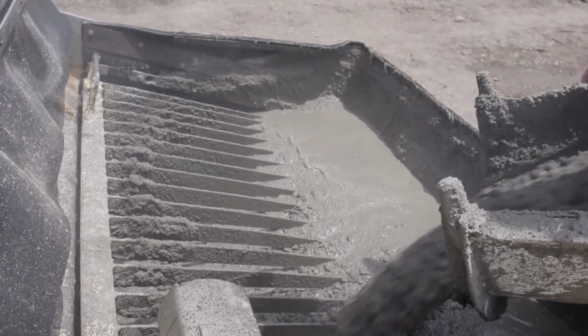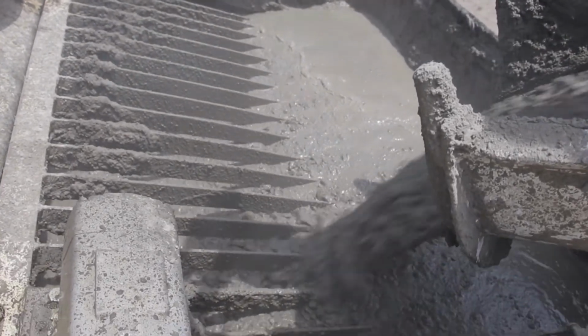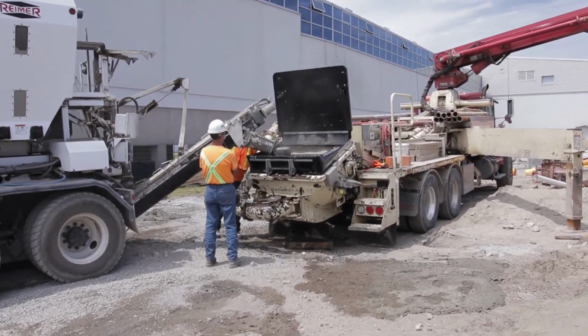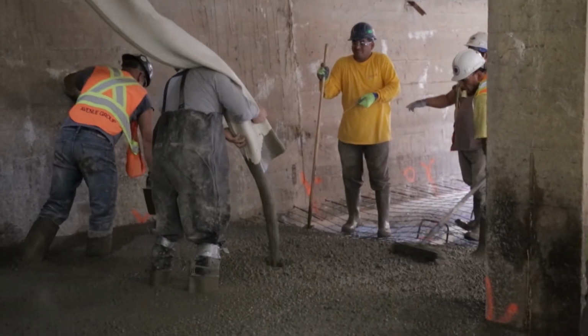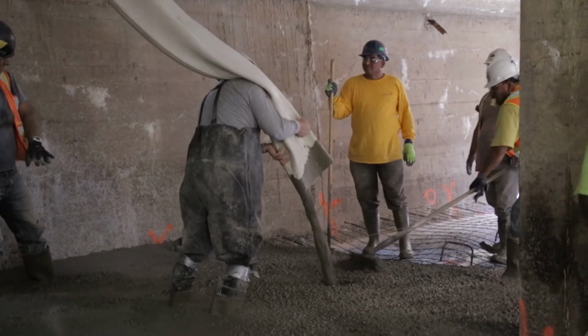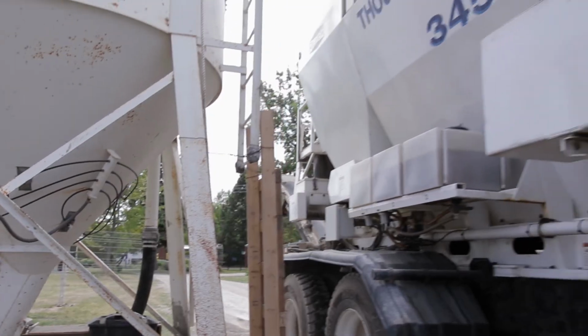The great thing about ProAll trucks is the ability to adjust. It's just minor adjustments to ensure that your concrete is within spec. Therefore, we haven't had any rejected loads. From a strength perspective, every cylinder cast has been well above design strength.